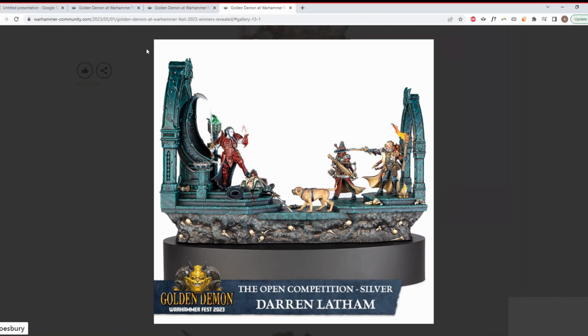I definitely recommend people check out shots from other angles of this because there's so much going on and everything's done in just that perfect Darren Latham style. There's a lot going on, but the composition doesn't overwhelm the senses. Everything's got its own space to shine in. It is just that classic Warhammer fantasy style scene. It's also got elements of the Horus standing over Sanguinius there as well.